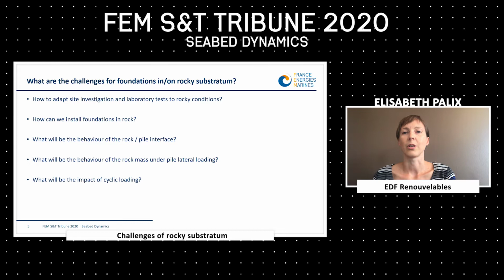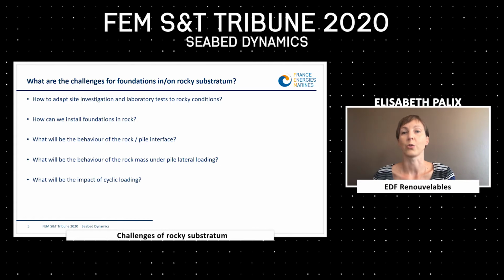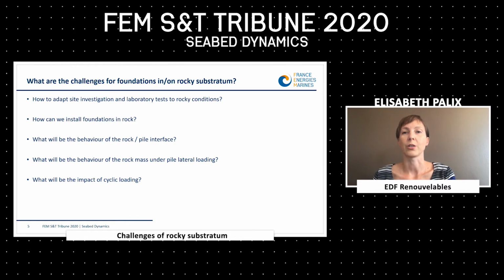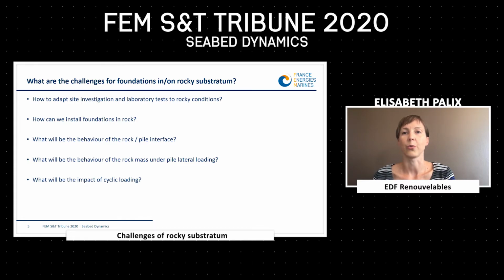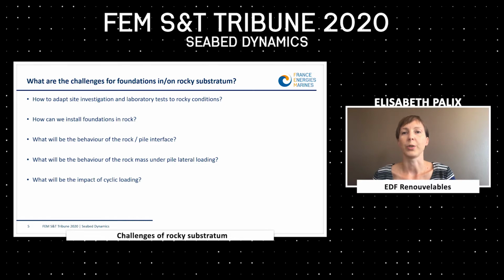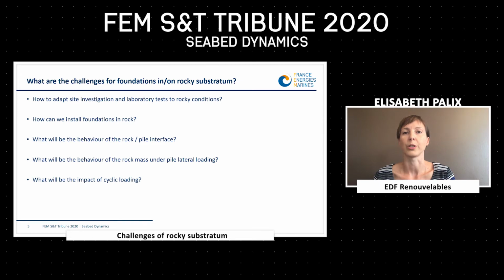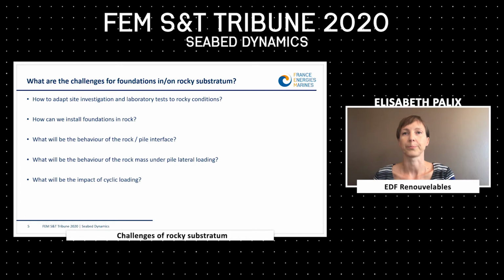The main question we have when we start a project where there is a rock outcropping is how to adapt the site investigation and the laboratory tests to the rocky condition, or how we can do the installation of the foundation on those rocks. What will be the behavior at the interface between the rock and the pile? What will be the effect of the lateral loading on the mass of rock surrounding the foundation? And what will be the impact of cyclic loading?